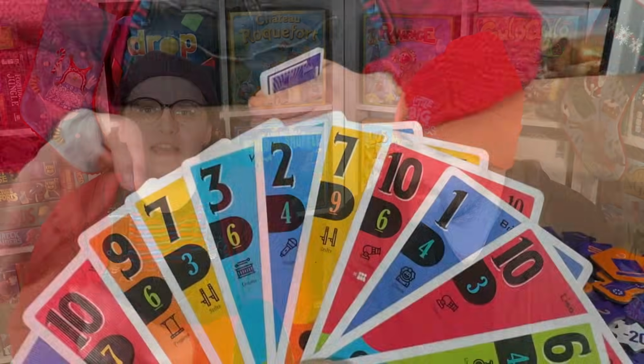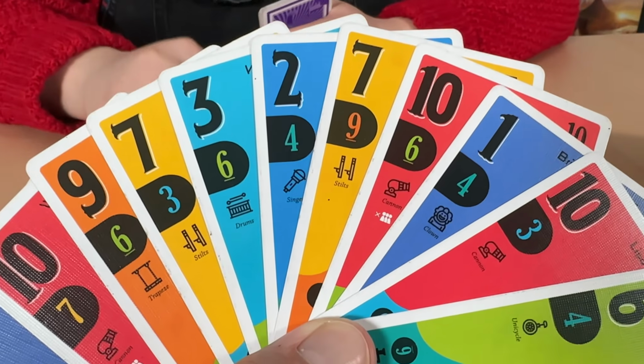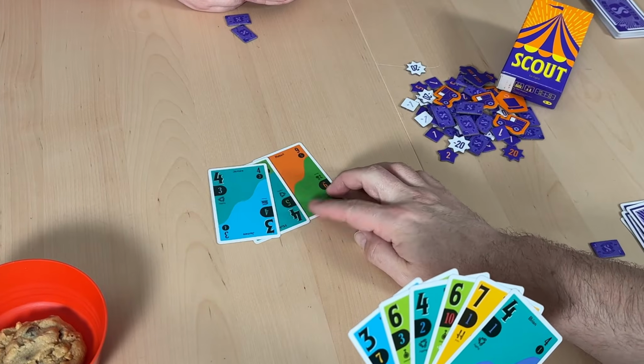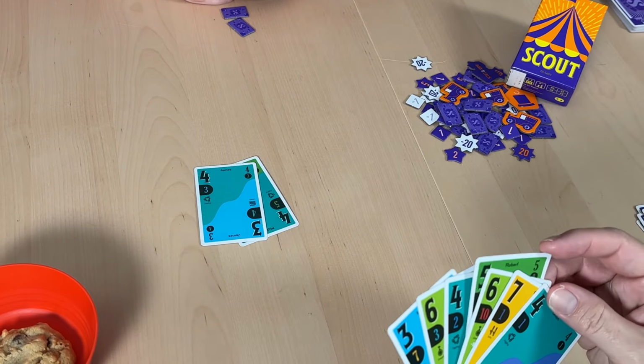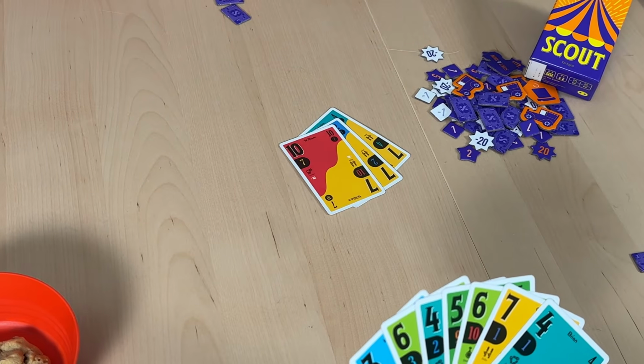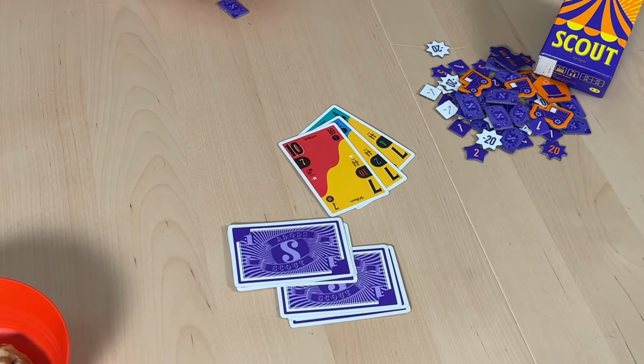So Scout is a trick-taking game where you are in a traveling circus and you have these performers that you're going to put out in the form of cards. And you want to win tricks and make points. This is such a cute tiny game. I've played this one time before, and I was just marveled by it. I wanted to play it over and over and over again, which I hope to in the near future. Great pick. Great pick. Scout.